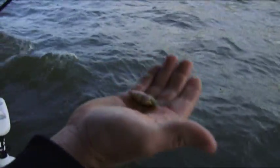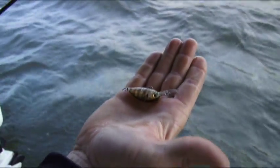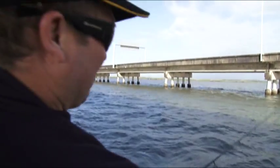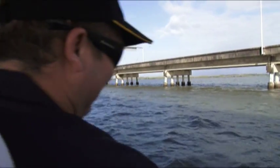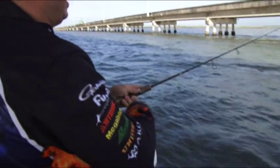What colour crank were you using on that one? Well, this is my favourite colour. It's called Ghost Gill Brown, GGB. Real natural looking little lure, I think, translucent. So it looks like a little bait fish or prawn going through the water. And that's what bream love to eat, so let's get its big brother. Hopefully I get his big brother. I'd be happy with his little sister as well.